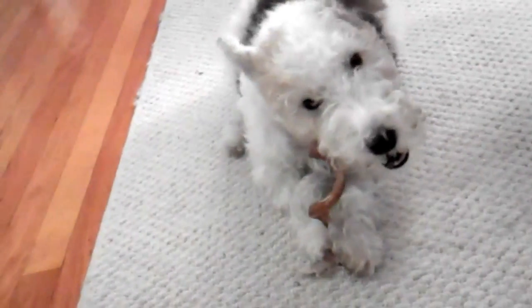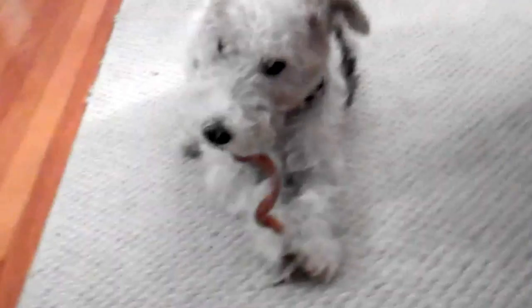And there's Zoe, chewing on a chew, which those things are freaking expensive. Those curly Q bully stick things. That's the business to get in, I think.